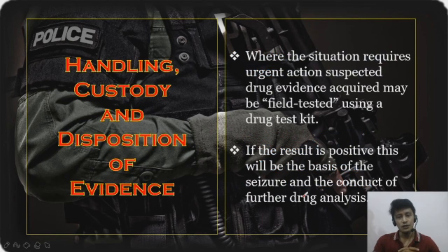And then we have here, where the situation requires urgent actions, suspected drug evidence acquired may be field tested. Okay? Using a drug test kit. So, katulad na lang sa droga, sa shabu. Okay, di ba? Hindi lahat ng crystalline-like substance or powder na makikita mo, sasabihin mo na agad yan ay shabu. Okay, so mapapatunayan mo lang yan na shabu kapag yan ay tinest mo. Okay, so with that, as much as possible you should do, especially if it needs an urgent action, so you need to conduct field testing about that drug. So meron kayo dapat dala-dalang drug test kit. Okay, and then if the result is positive, this will be basis of the seizure in the conduct of further drug analysis.